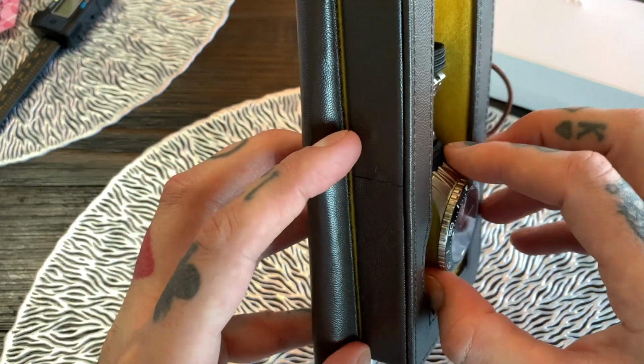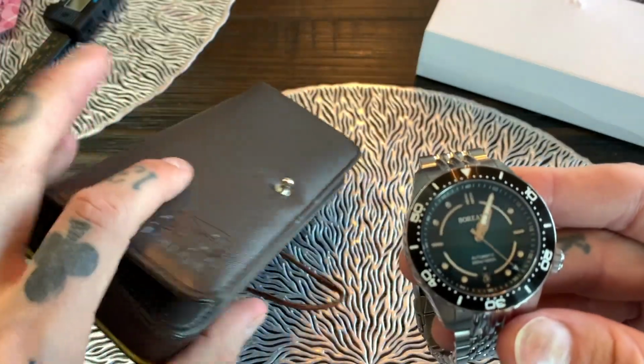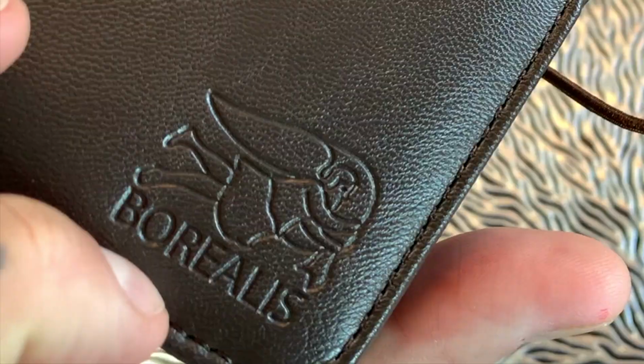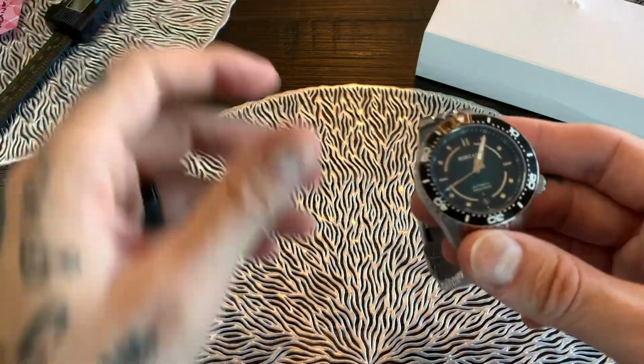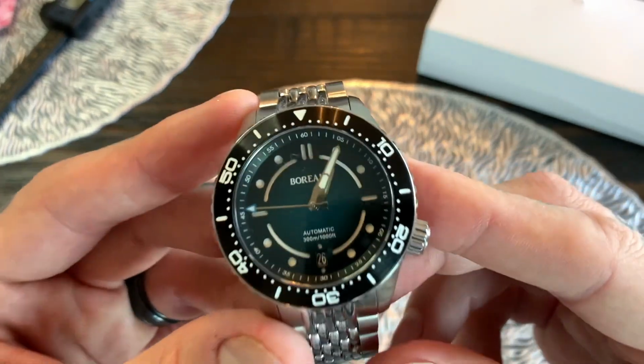Full disclosure, I don't get to keep this watch. I do have to send it back. I don't know if this is the packaging that will come with the actual finished watch. It may be different. This one does have the Borealis logo stamped into the leather of the pouch there. The actual one will also come with extra links, a warranty card, and all those cool things.